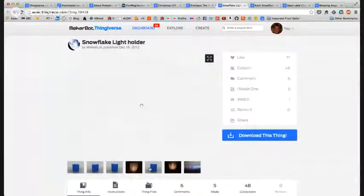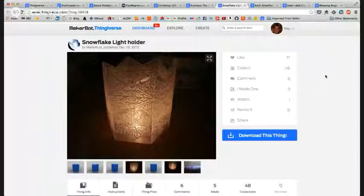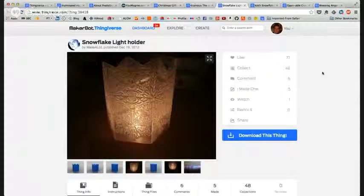Another lit object, snowflake. Yeah, and this light holder one prints really beautifully. Yeah. I was really impressed with how this came out. I was worried about some of the recesses, but it prints beautifully. It looks great, and I love those little LED candles, either the flickery ones or the ones that change colors. They look great in here, and you don't have to worry about things catching fire or melting or plastic burning. So definitely go with the little LED votives. Yeah, that looks great.